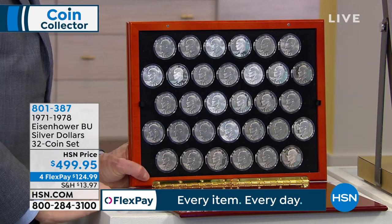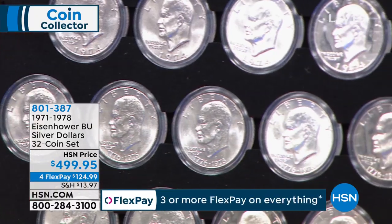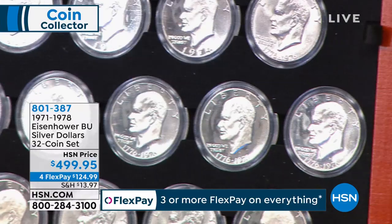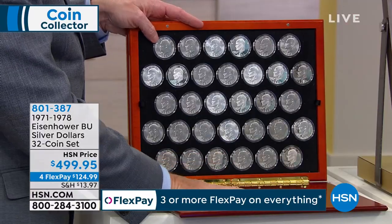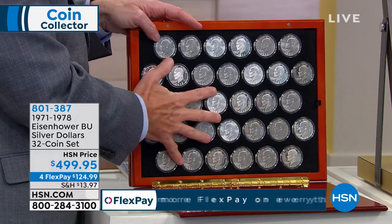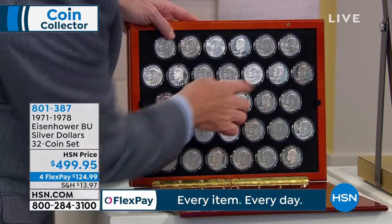Normally, you can easily pay $499.95 just for those. So you get 32 coins here, and you're paying about $15 a coin. And that's not even counting the box at $79. This is a piece of furniture. So $15 a coin.